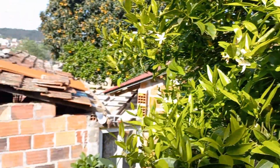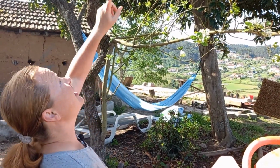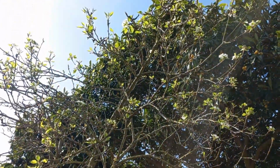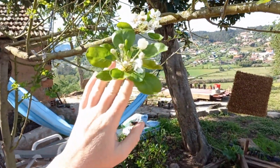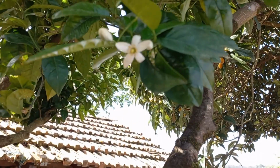Are you petting the bees? Bee. So this is our pear tree, and it actually has a lot of blossoms up on the older part up top as well. And then on the newer growth. And then our orange tree has tons of blossoms on it. So you can see some here.